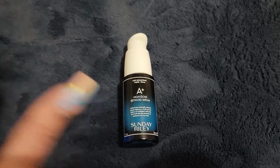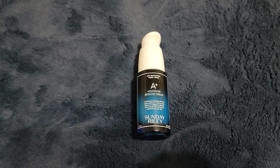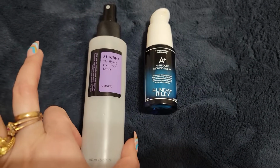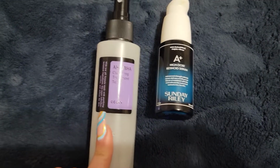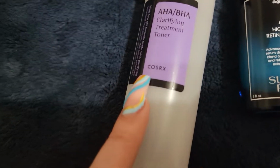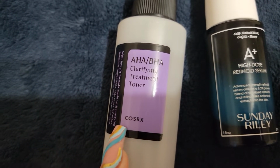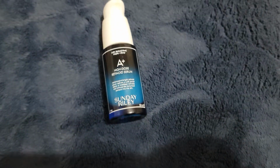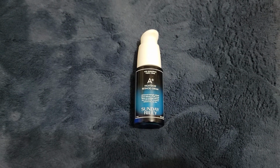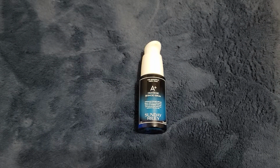I actually used this separately from the toner that I was using, which I'm going to do a review on as well. And then I used the toner separately from this, and then I used them together as well. This is the, who is this from, this company called, I don't want to pronounce it wrong, but it's the HABHA Clarifying Treatment Toner. Now, when I use this on its own without that toner I just mentioned, I felt my skin.